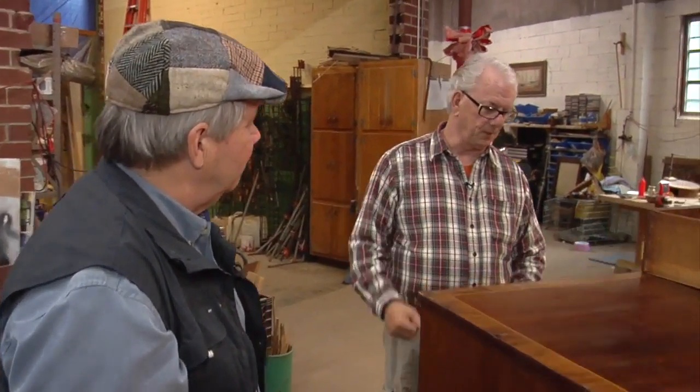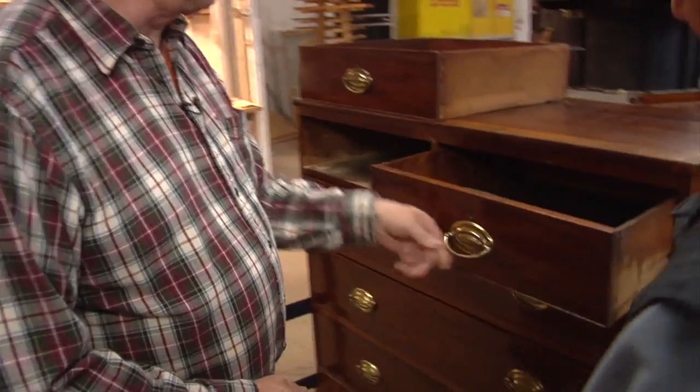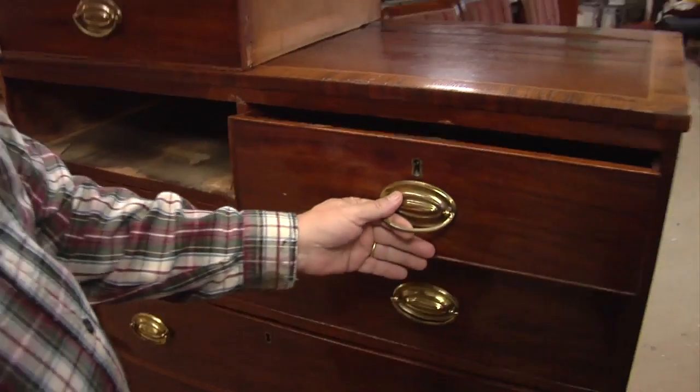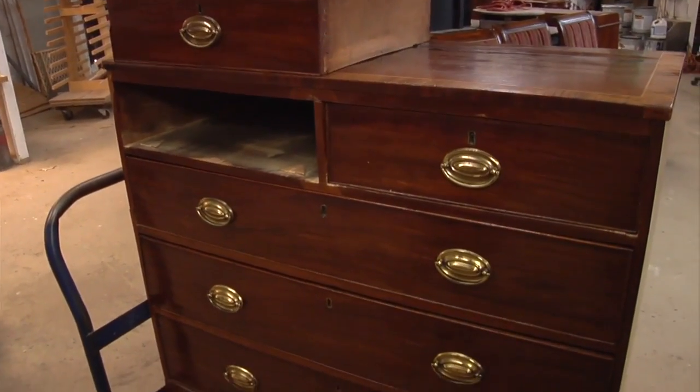And when you see pieces like this in America, most of the time the knobs are gone, because you can clearly see on the inside that there used to be a screw-in knob right here. So they've taken this chest of drawers and made it into a Hepplewhite chest of drawers or something similar to that.